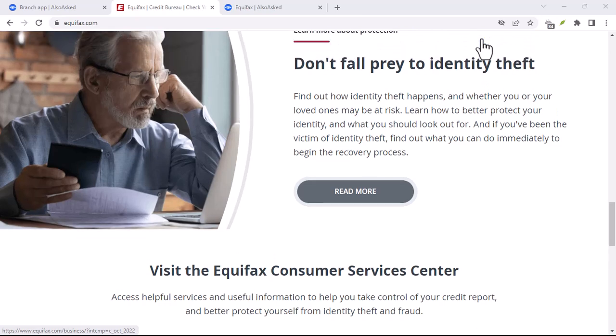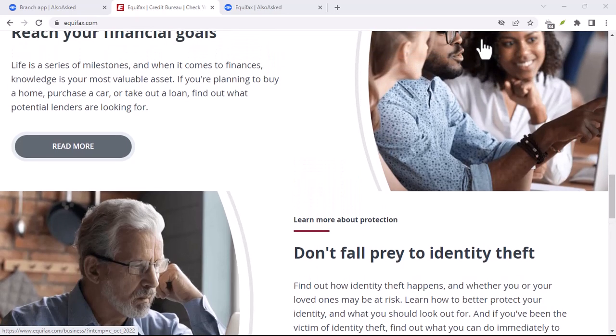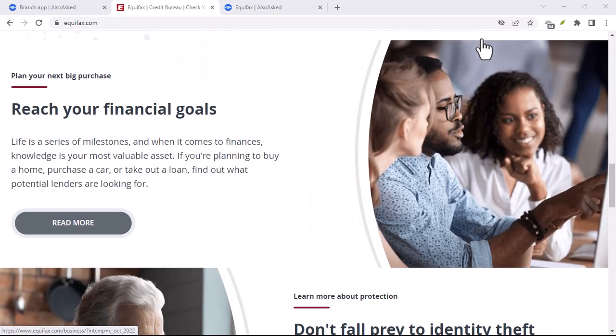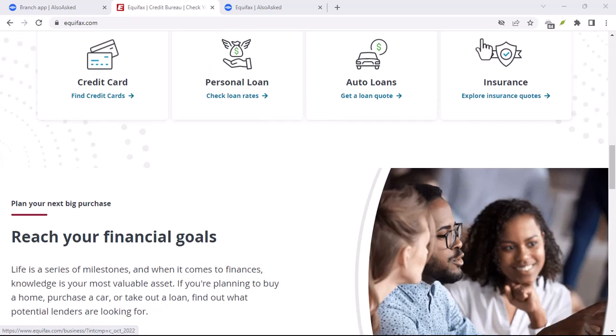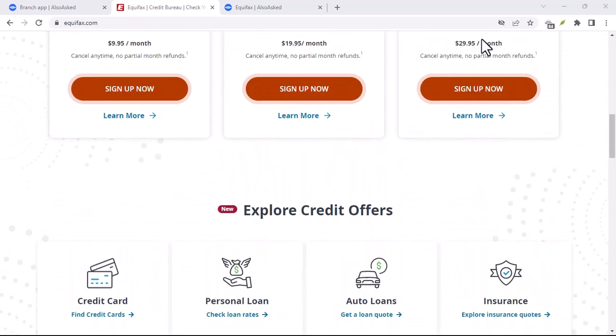However, there's a catch. My Equifax might try to upsell you on credit monitoring products or other services. Don't feel pressured to sign up for anything you don't need. You can simply access your free report and be on your way.